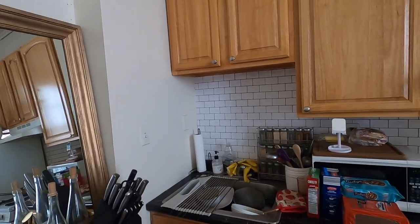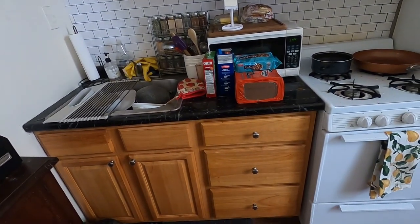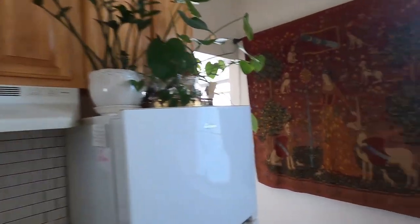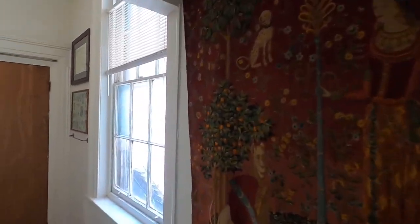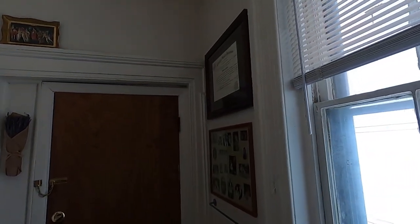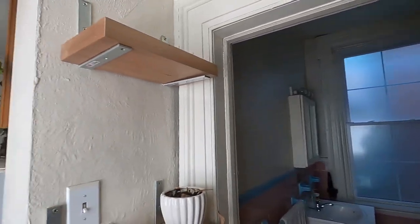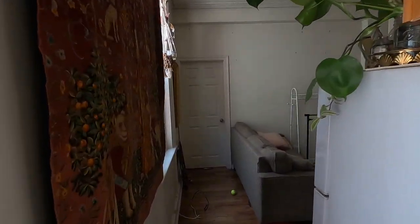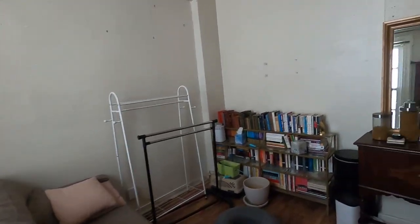So let's go through the projects that I want to get done. I want to fill these holes in the wall all around from where I had artwork hanging. I am going to take down the peel and stick tiles. I'm going to take down the peel and stick countertop. Don't mind my little grocery overflow over there. Also, I need to take this tapestry down. I need to take these things down off the wall. I need to take these shelves down as well. So I think those are gonna be my main objectives for the rest of this video. So let's get started.